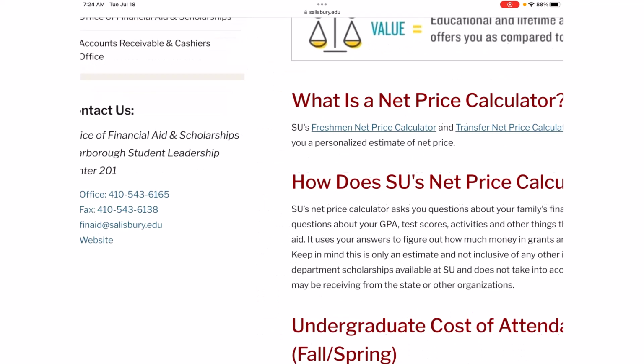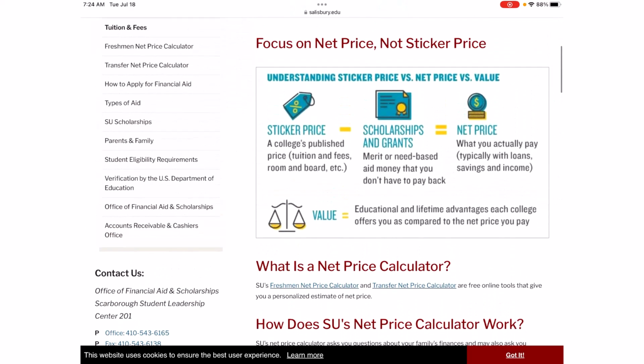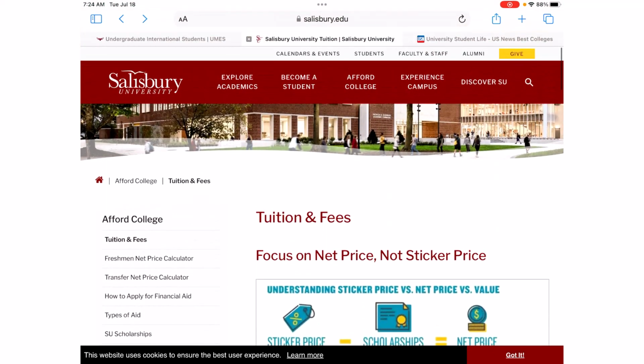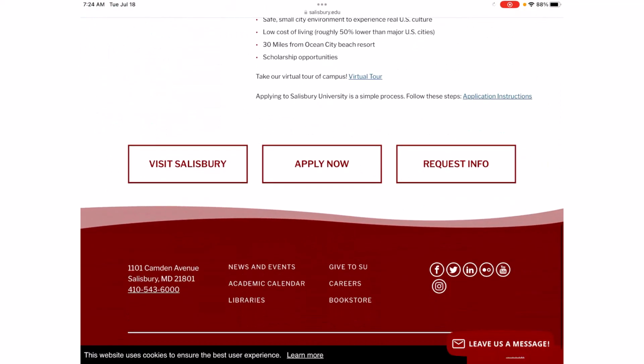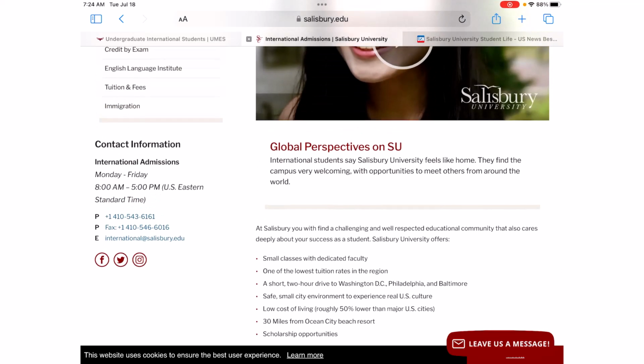Financial aid email is here, as well as if you need to contact the office regarding anything. And remember, we said once you go to that international students page, there actually is an email. I think there's an actual international office for international students there. Yeah, international admissions. You could just contact them, standard time, 8 a.m. to 5 p.m. And they have international at Salisbury.edu.